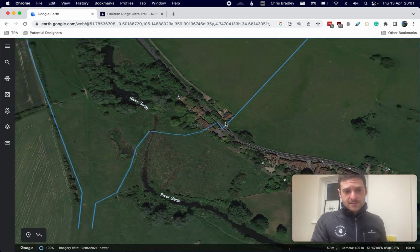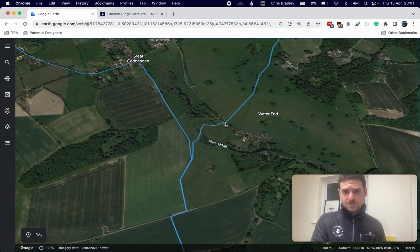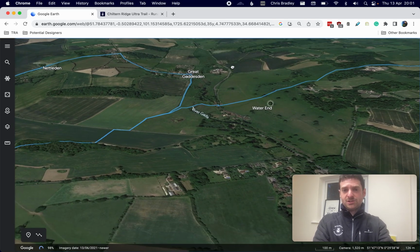Now, there'll be plenty of marshals in this spot, but this is always quite a tight road crossing. This is 50 kilometers, so there are plenty of road crossings. Most of them are really innocent. This one is a little bit spicy, so we'll have plenty of marshals there getting you across safely. And then once you're across that road, you hit what is really the first kind of hill of the day.